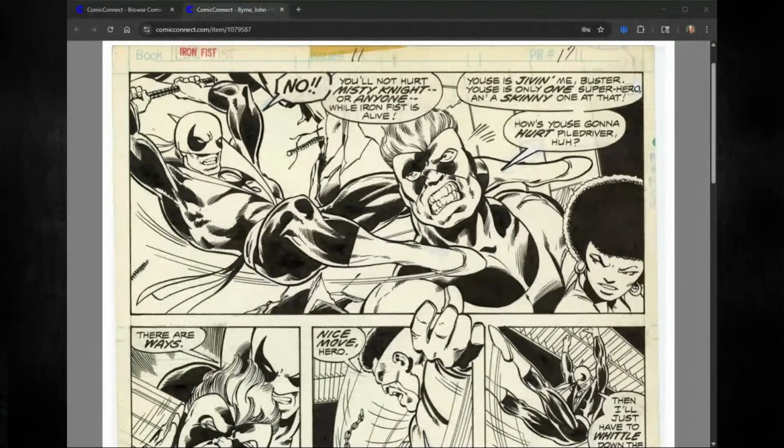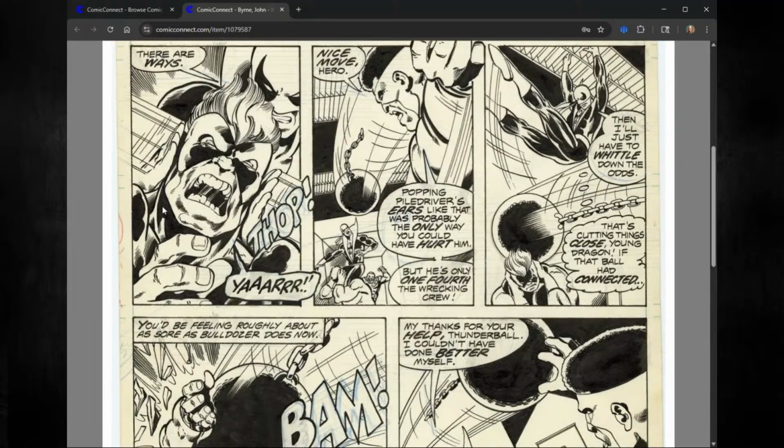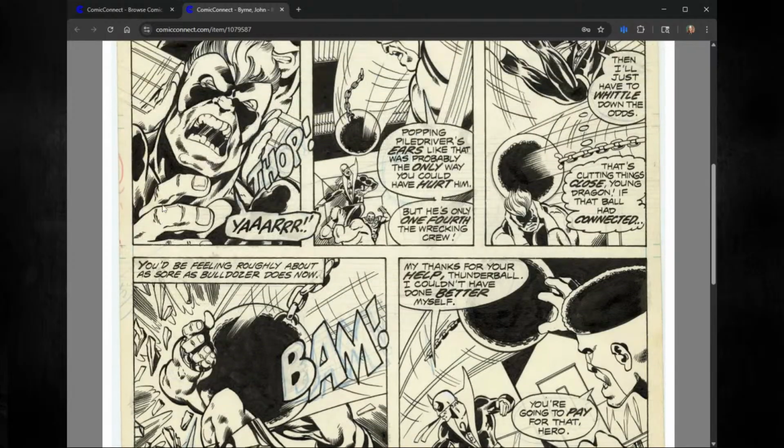I needed no convincing on John Byrne. John Byrne has always had a nice place in my heart, but this is pretty cool. This is Byrne and Dan Atkins, which is an unusual combination, but Atkins does a pretty formidable job here. I think this is really nice inking over Byrne. Yeah, I wasn't quite sure who did the inking until you said that, but it is really good.